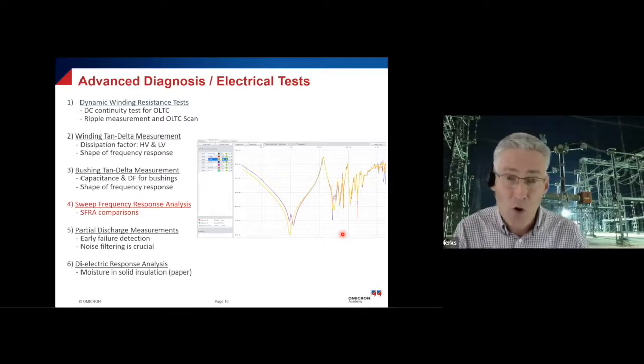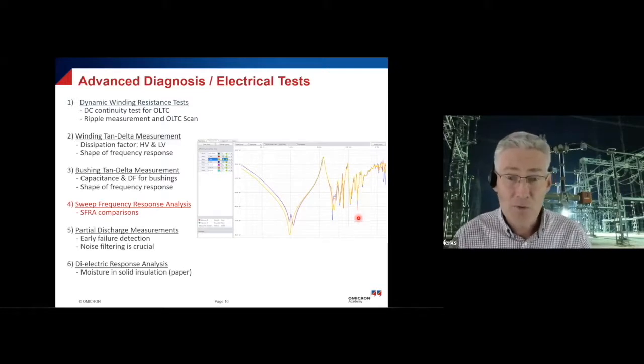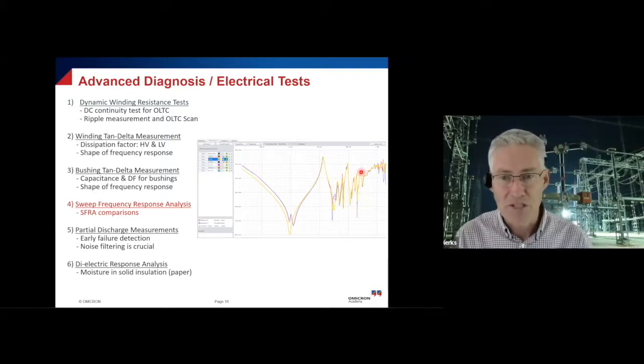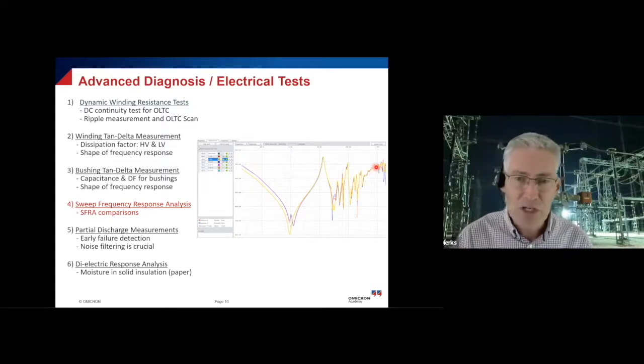If the core has changed or has been damaged during transport, for instance, or if a bulk winding has shifted, or if there's an interturn fault in your interturn windings, which would show more in this high frequency area that we see here above 20 kilohertz and below 200 kilohertz. Anything above 200 kilohertz really is tap change lead and connection lead related and is of very little significance in terms of diagnosing the transformer.